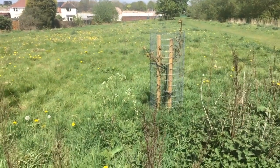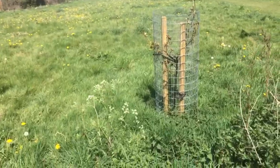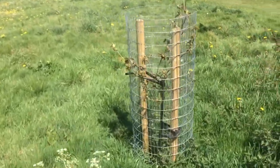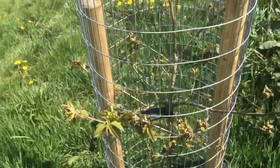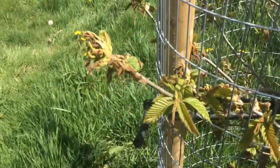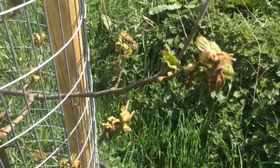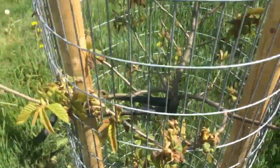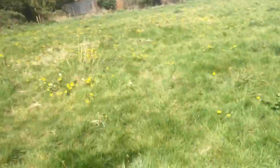I'm at what I call the nut orchard, so obviously quite a lot of nuts here and also some apple and pear trees. I'll just give you an update. So we planted this in the winter and it's really not doing very well. It's got a bit of disease on that, so we're not really sure what's happening with that one. But maybe it was just a bit frostbitten, so we'll see how that gets on.